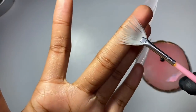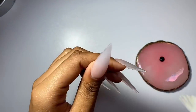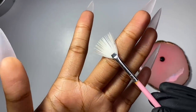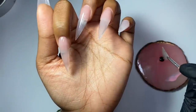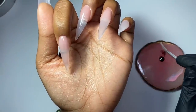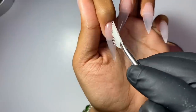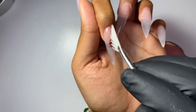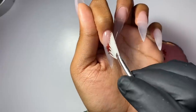To create my aura, I'm going to be using this fan brush, and I've done this method probably about twice on the channel. Instead of using the airbrush tool, I am going to be stippling on the color using this fan brush. I just take a little bit of the color, and I try to get it as thin as possible because we will be doing this in layers. I like to stipple it onto the nail starting from the center and working my way outwards.